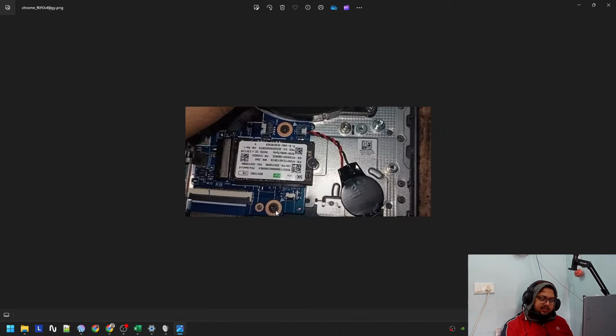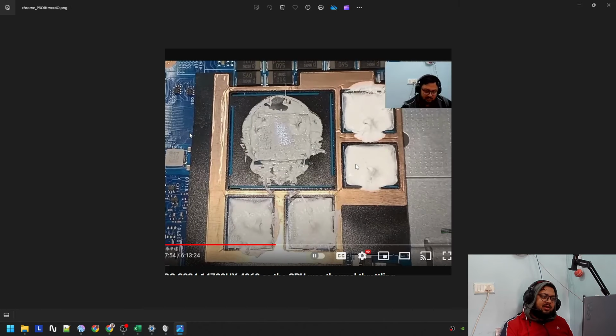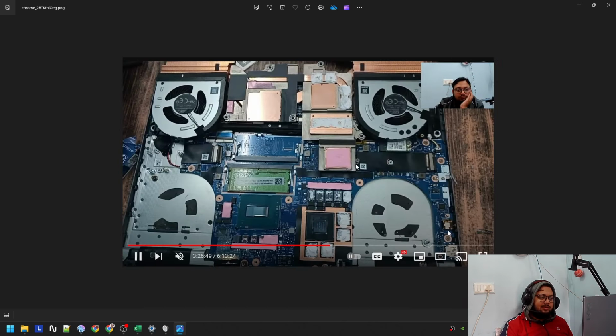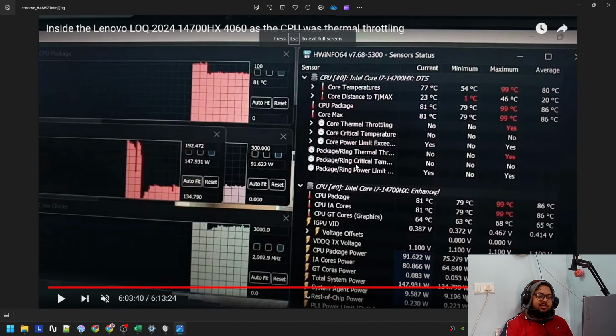The Wi-Fi and the SSD both have been improved. It's the Intel Wi-Fi card. The SSD is proper. That's the thermal paste that is applied, that's not the PTM thermal paste. I will try it with PTM. For some reason, the Geekbench score is not reflecting a similar story.